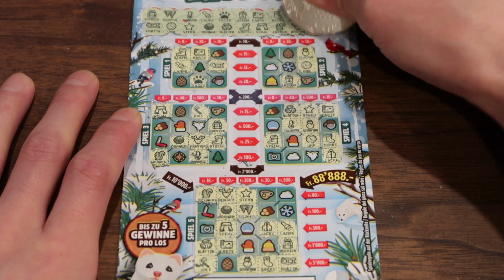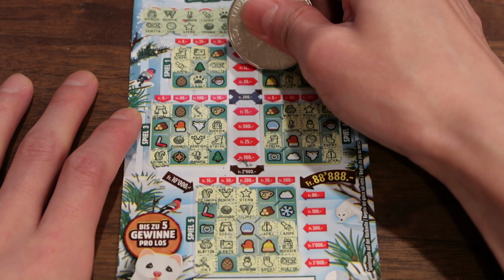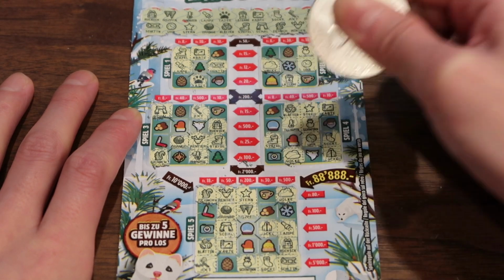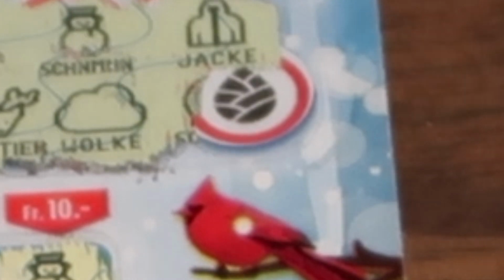So many symbols. I don't see a win yet. Okay, what is that? That is a cloud. It's a snow cloud, okay? Man, there's so many symbols. I love these small symbols. All right, last one. Pine cone. We got a pine cone.